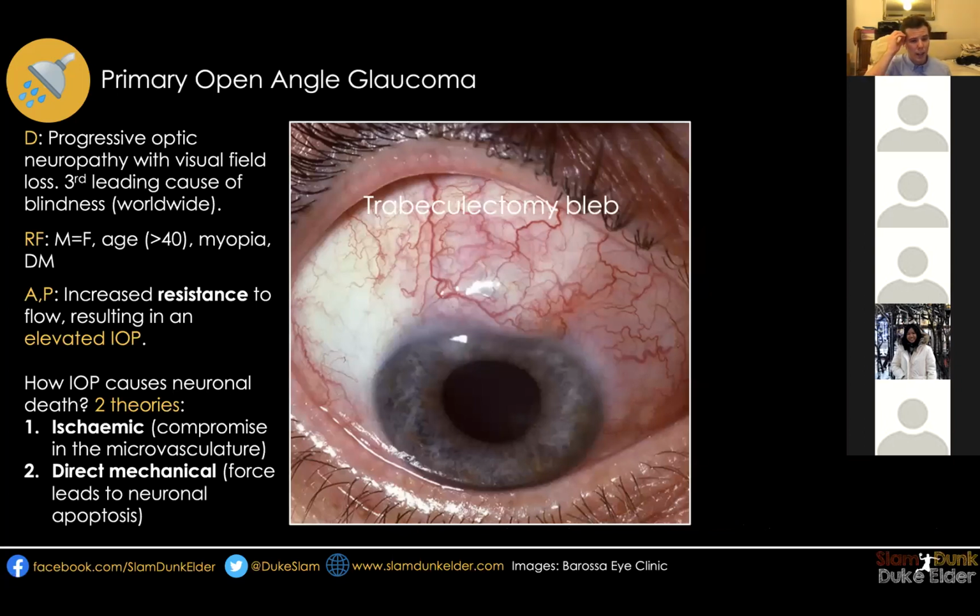This is the one that is slightly counterintuitive to me personally: the angle is open, so the drainage is working. However, we still have a high intraocular pressure causing neuronal damage or clinical signs. In primary open angle glaucoma, the problem is not a closure or an obstruction; there is increased resistance to flow. Somewhere along the aqueous pathway there is some form of resistance, particularly in the trabecular meshwork, where some protein change or mutation has led to slightly fewer fenestrations. As a result, there's an increased resistance. So the angle is dysfunctional rather than necessarily obstructed, if that makes sense.